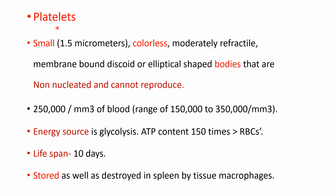The number in the blood is 250,000 per cubic millimeter of the blood, and the normal range is 150 to 350,000 per cubic millimeter. The energy production for platelets is by breakdown of glucose, and it's so extensive because there's so much enzymatic work going on in the platelets that the ATP content of the platelets is 150 times more than the red blood cells.